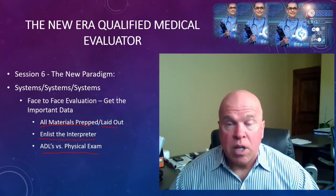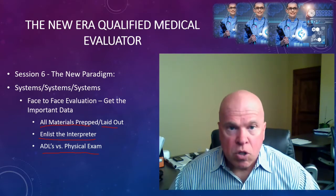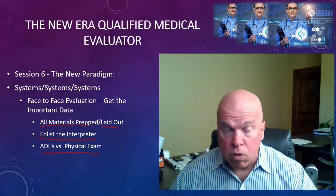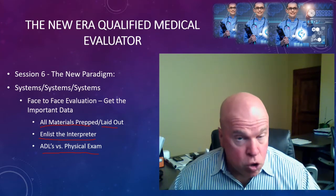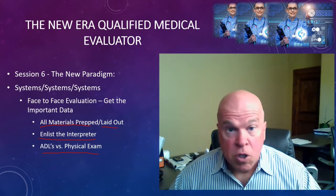So for example, in the shoulder, impairments of the shoulder involve, number one, a resection of the distal clavicle, number two, loss of range of motion of the shoulder, number three, loss of strength of the shoulder, and number four, instability of the shoulder.